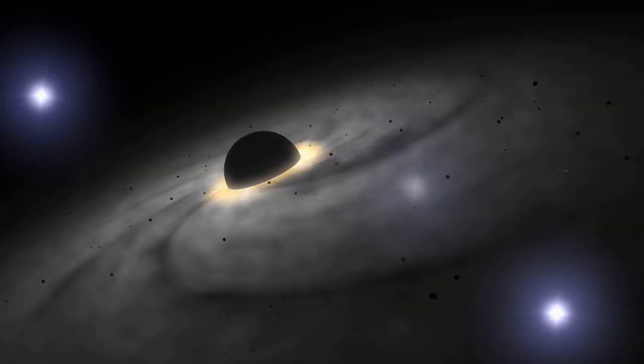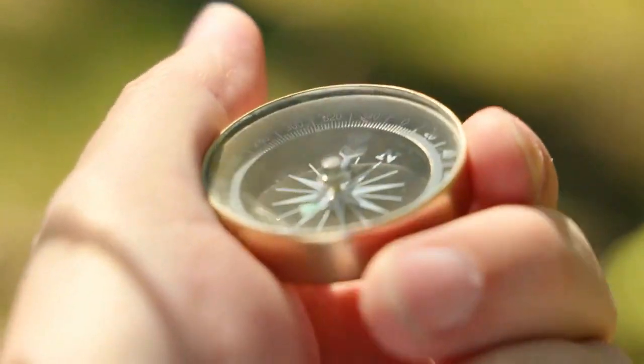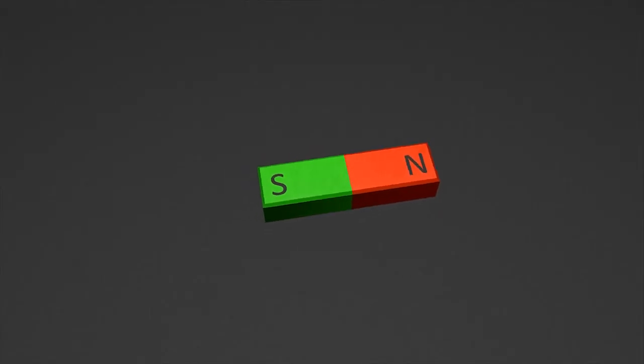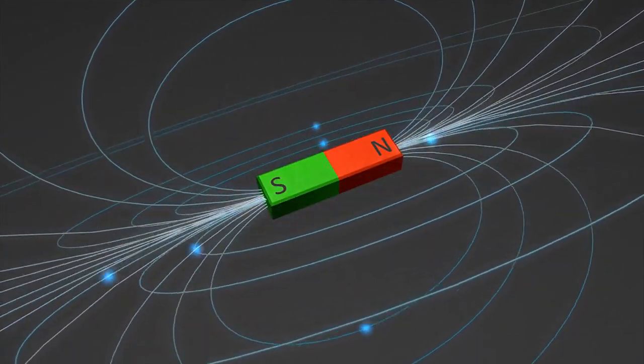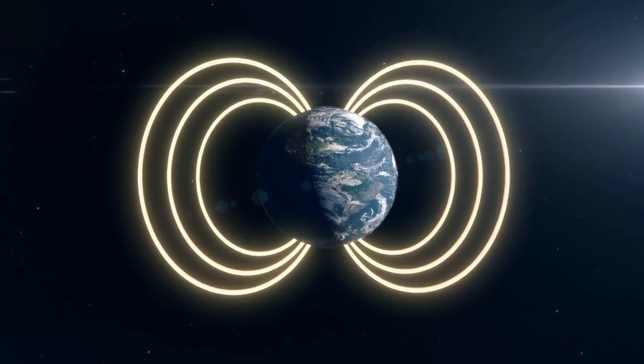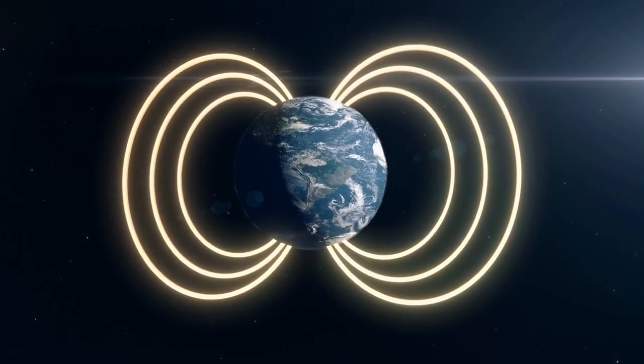Next, we've got magnetic field observations. You know how magnets have a north and a south pole? Well, so does the Earth. That's because our planet's core is like a giant magnet. By studying the Earth's magnetic field, scientists can learn about the flow of liquid metal within the outer core and how it creates and changes our magnetic field.